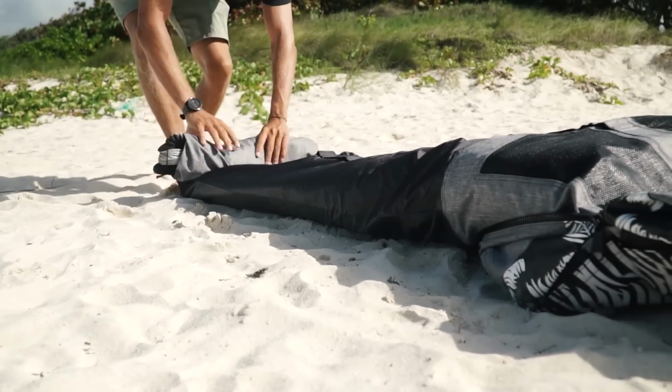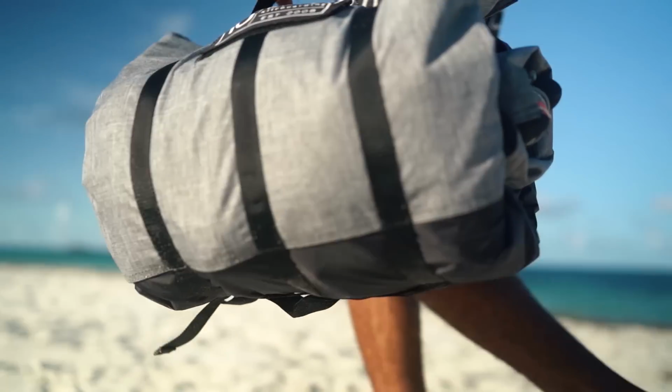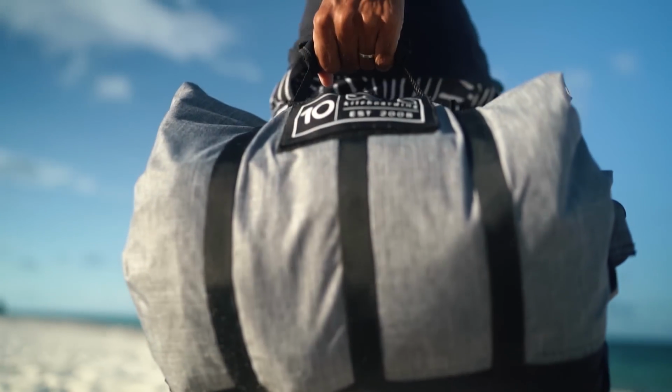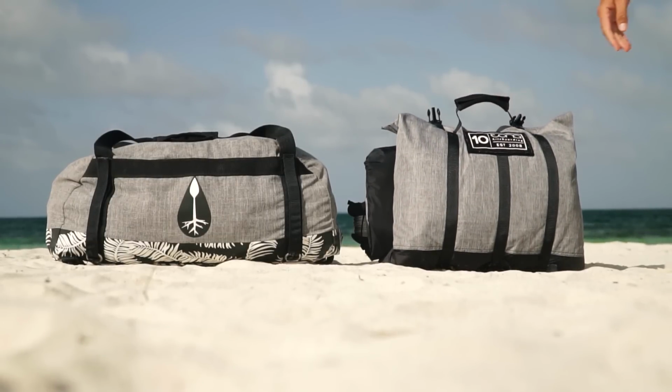It also comes with a Tona tongue, which is actually just kind of like a cool compression bag that you can either use with the Tona duffel or you can use it as its own kite bag. So yeah, the Tona duffel and the Tona tongue are definitely in the quiver.